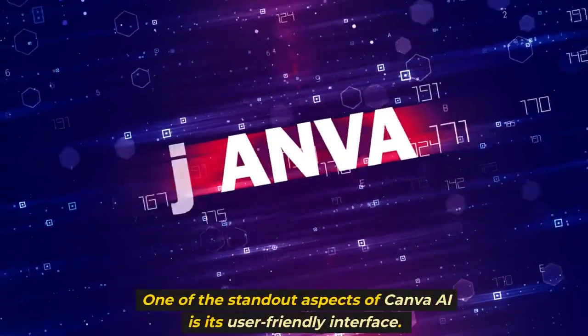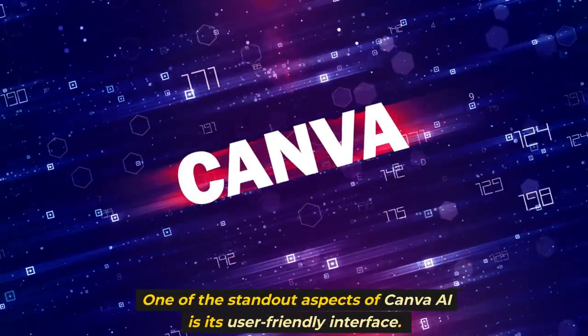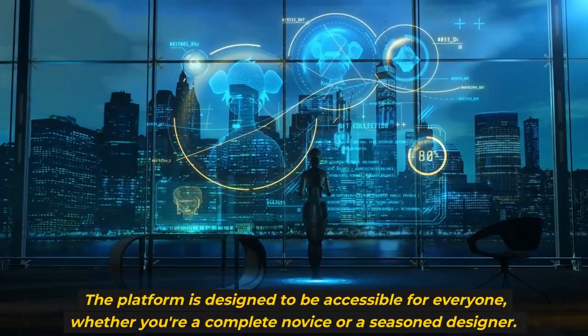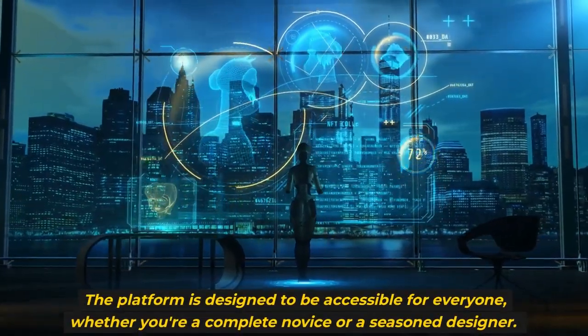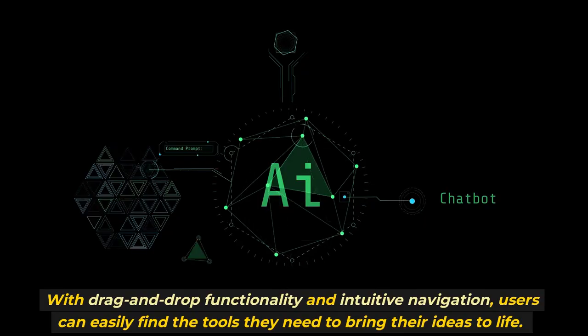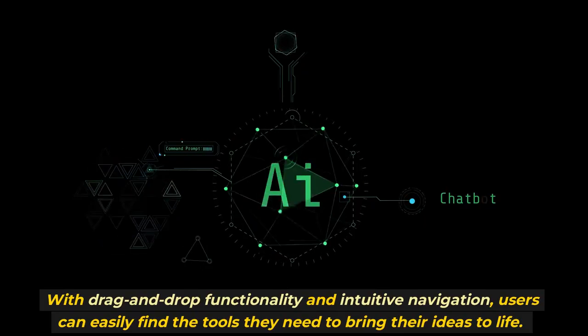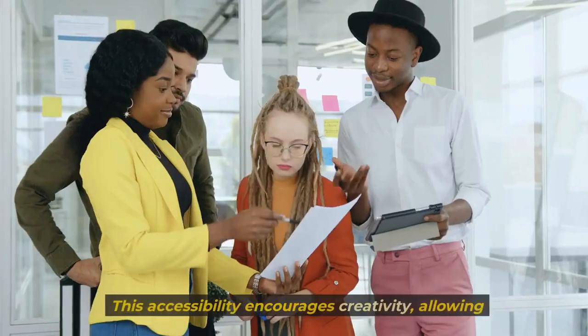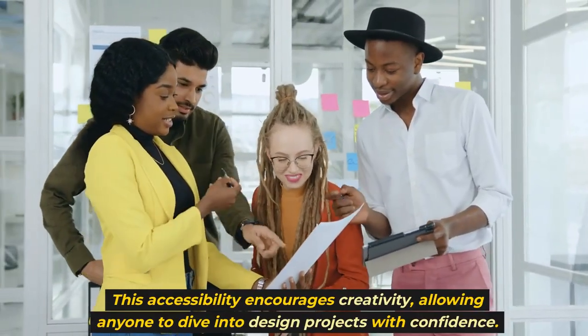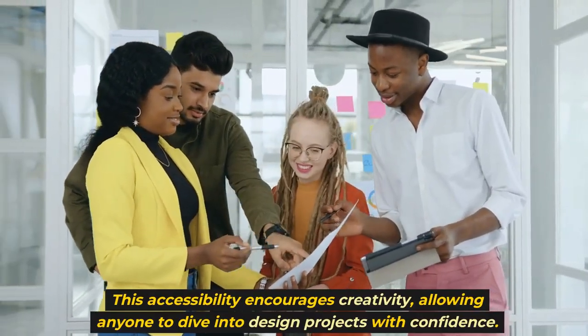One of the standout aspects of Canva AI is its user-friendly interface. The platform is designed to be accessible for everyone, whether you're a complete novice or a seasoned designer. With drag-and-drop functionality and intuitive navigation, users can easily find the tools they need to bring their ideas to life. This accessibility encourages creativity, allowing anyone to dive into design projects with confidence.